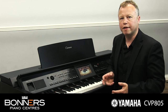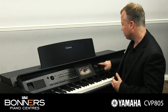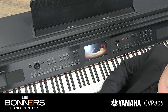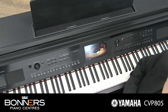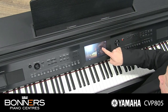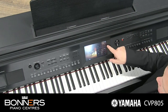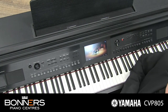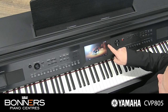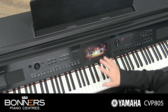So I was selecting the various piano sounds in the piano room mode. There's a button here marked piano room, and imagine a room full of some of the finest pianos in the world, and that's what you'll find here. Using the touch screen, you just tap the screen and you can select the different types of acoustic and electric piano. Now you'll notice in the top right hand corner, there's a picture of a guitar and a drum. If you tap that, then it also introduces a band onto the screen as well.